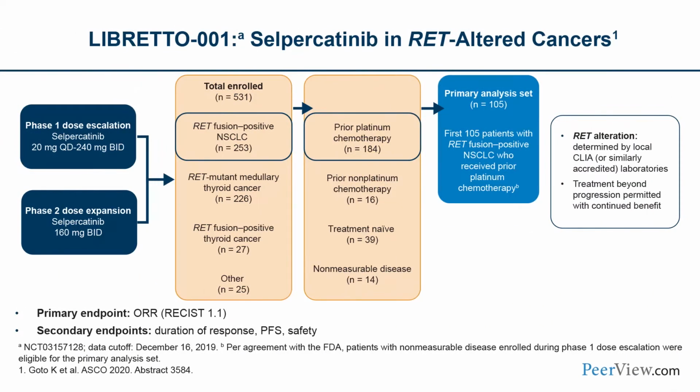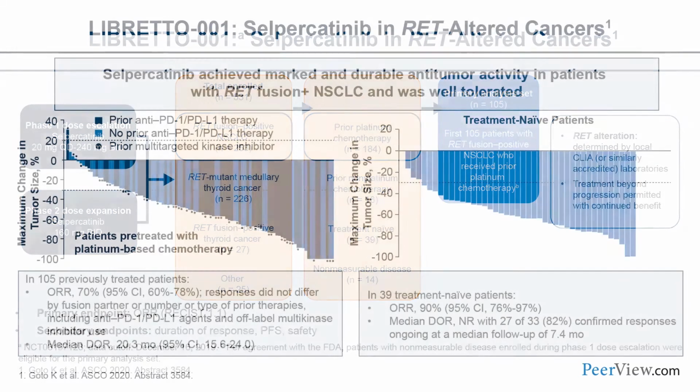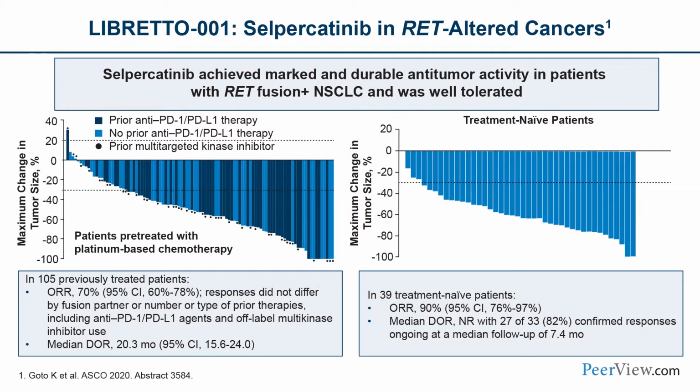So Libretto 001 was RET fusion non-small cell lung cancer. You see 253 patients, 184 having gotten prior platinum-based therapy. And the waterfall plots are what we really want to see. And this is really what we see in a lot of these targeted therapy studies. A number of responses, really almost all directed down on the plot. So decreasing size of tumors and very good response rate.